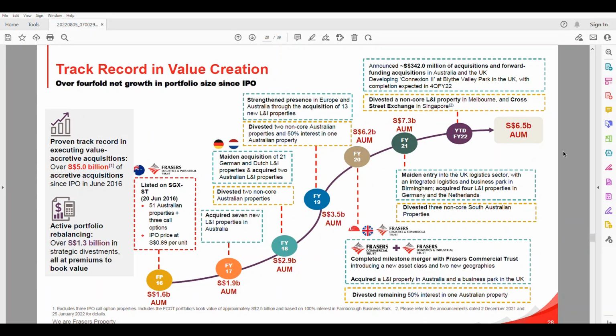As you can see from these slides, they show the history of how the REIT has improved. In 2016, they started off at 1.6 billion of assets under management and acquired different logistics properties throughout the years. However, one big thing that happened, which I mentioned before, was during the financial year 2020, when they merged with Fraser Commercial Trust to become Fraser Logistic and Commercial Trust.